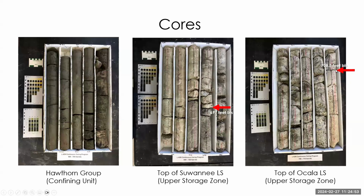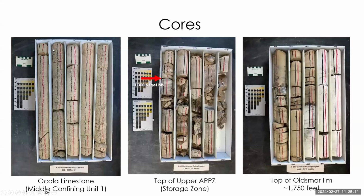The top of the Ocala is at 708.5 feet. So the Suwannee is fairly thin, coming in at about 700 feet. We only have a little over 8 feet of it, maybe 10 feet. And then we go into the Ocala, and there's this buff limestone. Here's more of that Ocala, very fine grained, silty, buff limestone, very friable, it tends to fall apart.